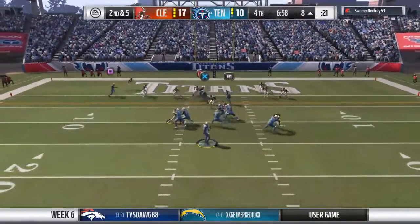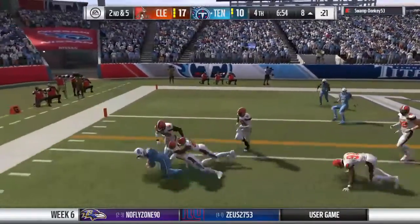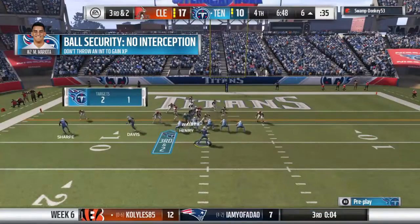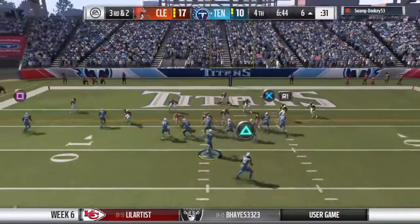Now a second down throw for Mariota. Being chased out left. And he's going to be brought down just shy of the 5 at the 6. It'll be a pickup of just 2, and they're going to have a third down. And now it looks like they're going to be in the hurry-up.